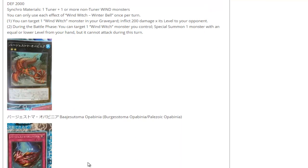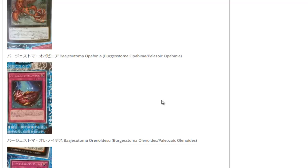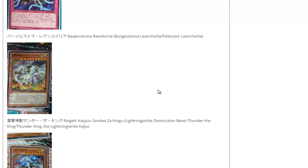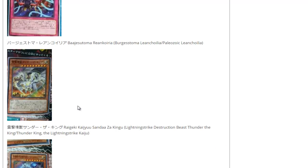Anyway, we have the cards that were, I believe, originally Korean exclusives that were known as Burgostoma. We now know them as Paleozoic. I believe that's the official TCG name now as well. And these are just the confirmations that they will also be released in the OCG. You have Paleozoic Opabinia, Olenoides, Marrella, and Neoncolia. And then also confirmed release for Kaijus that were previously TCG exclusives: Thunder King, the Lightning Strike Kaiju.